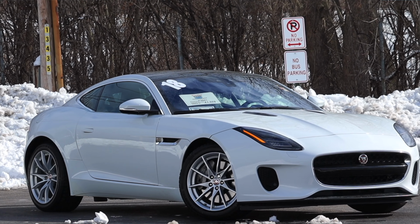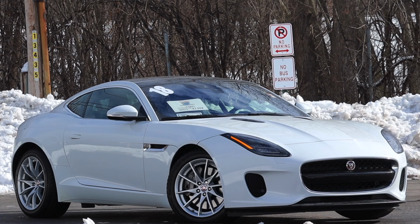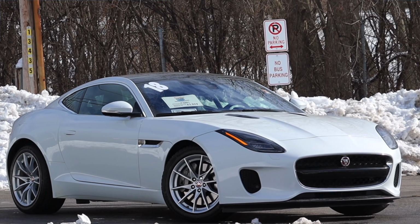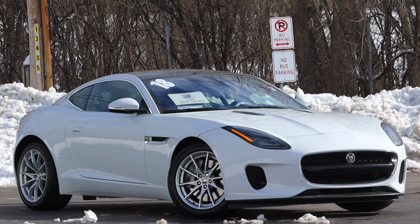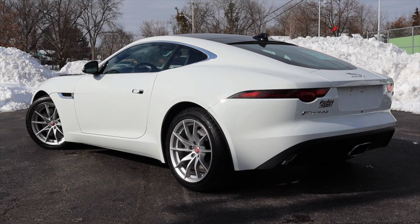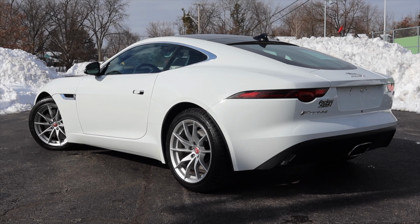Now, I'm excited to be driving this here Jag for one reason only, and that's the fact that I've never driven one of these before. I've always loved the look of them, and I've been around them. I've ridden in a V8 convertible, but I've never actually driven one. So I figured I might as well start off at the base model and work my way up.